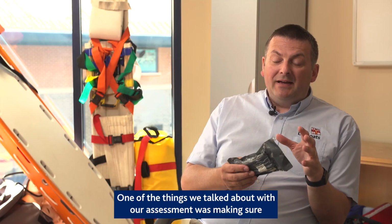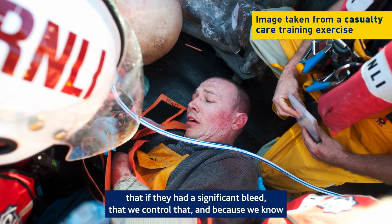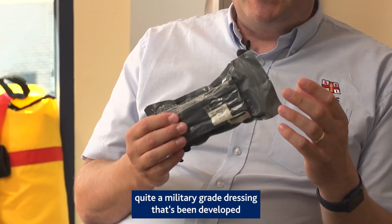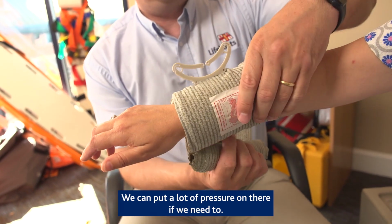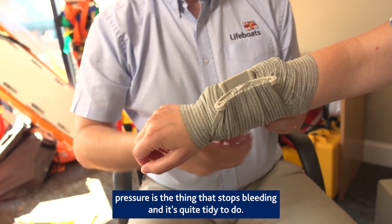One of the things we talked about with our assessment was making sure that if they had a significant bleed, that we could control that. And because we know we might be some distance away, getting support from ambulance services or helicopters is quite difficult. So we do carry quite a military grade dressing that's been developed within the military environment. And the good thing about this bandage is it's really easy to apply. We can put a lot of pressure on there if we need to. It's got a pressure bar there which puts pressure, and of course pressure is the thing that stops bleeding.